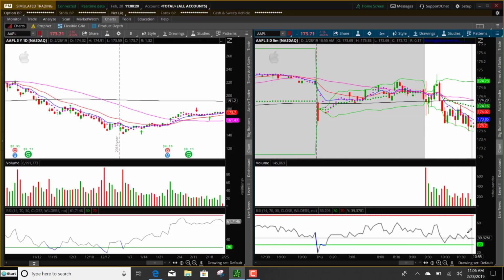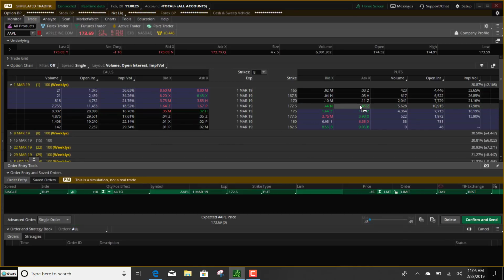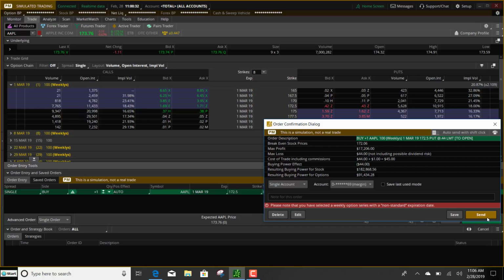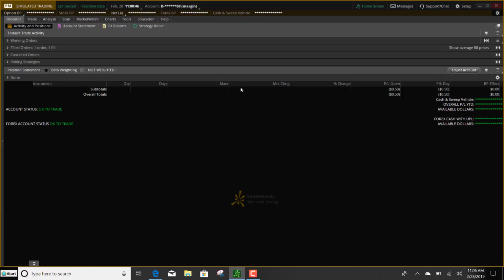It's not oversold yet. So let's say I decided that I am going to buy this, and I'm only going to buy one. And I have the potential to make $17,206. I need the stock to go to 172.06 to break even. So we'll just send, and we just bought an Apple put. You can head over here to monitor, and you can see I'm losing 50 cents on the trade so far. Oh, and now I'm up 50 cents.